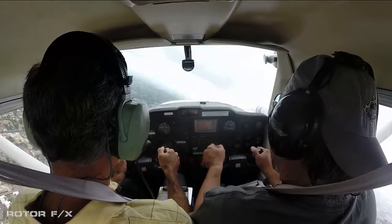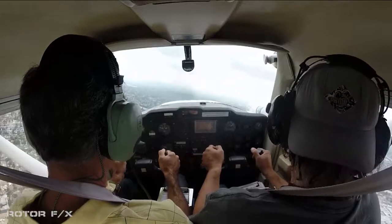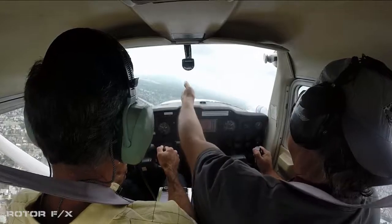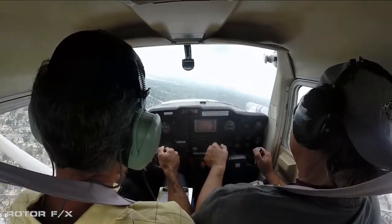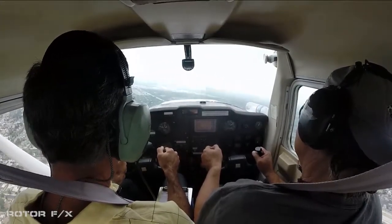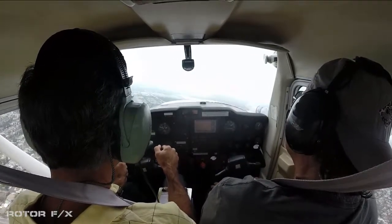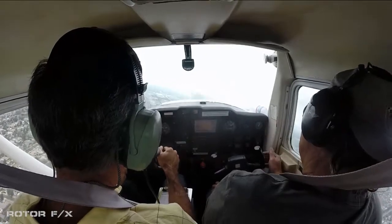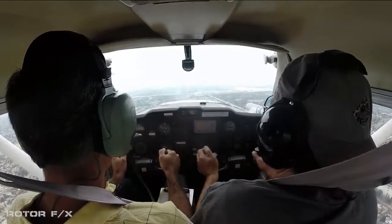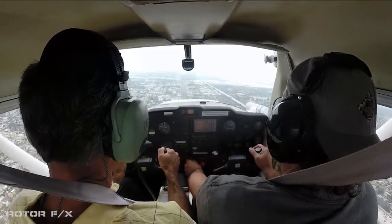There you go. And shallow the turn a little so we get to the street. Very good. Excellent. Just push the nose a little forward so that it doesn't climb. Get to the street, then follow the street. That's Van Nuys Airport. Very good. Excellent. You're flying. Now, once you get to the street, wings level. Wings are level when these are parallel, you know that. And push the nose down so that we don't go above 1,800. Very good. We're going to go all the way down.